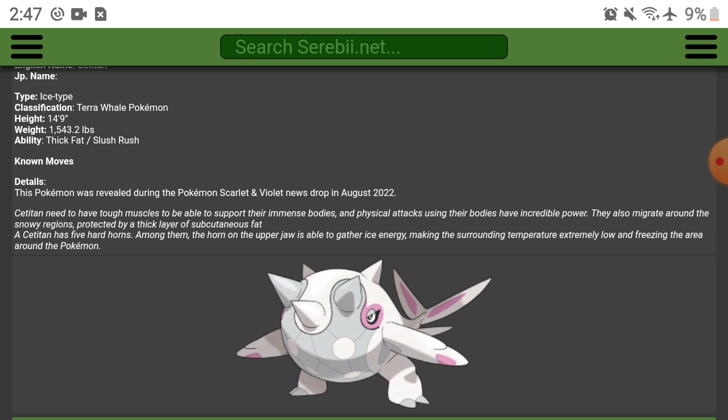Titan need to have tough muscles to be able to support their immense bodies and physical attacks. Using their bodies, they have incredible power. They also migrate around the snowy regions, protected by a thick layer of subcutaneous fat. A Titan has 5 hard horns. Among them, the horn on its upper jaw is able to gather ice energy, making the surrounding temperature extremely low and freezing the area around this Pokemon.